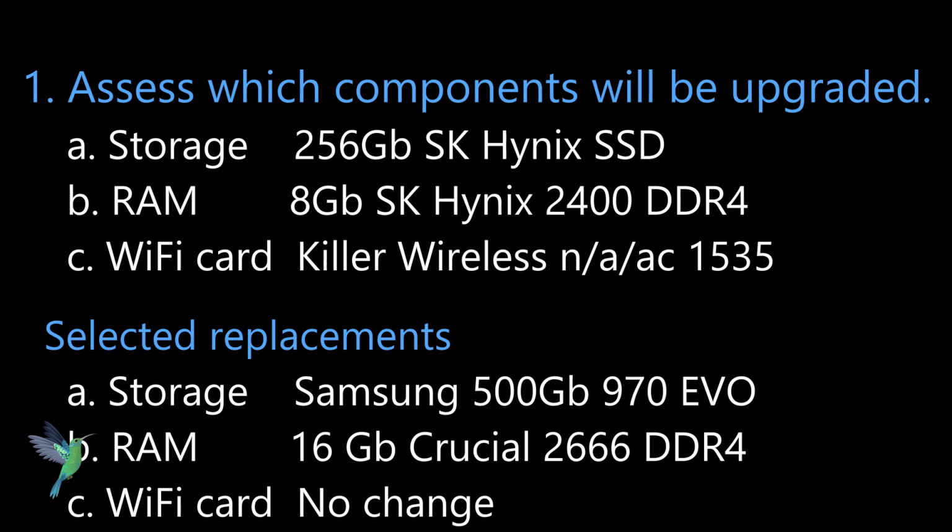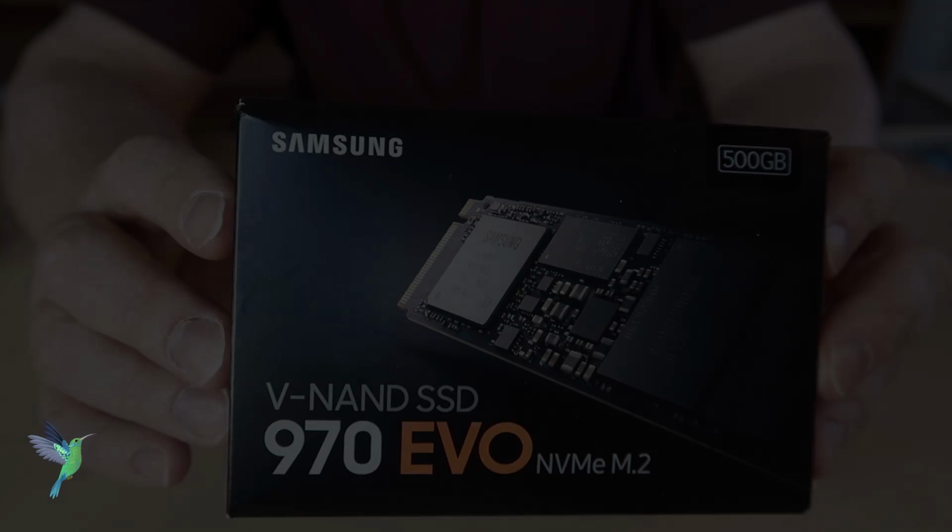So here's what I've decided. I'm getting a much faster, double the size hard disk drive and not an SSD. I'm changing the RAM, doubling its size, slightly faster, but I'm not changing my Wi-Fi card. I haven't got any problems with it.